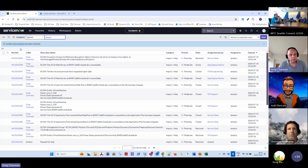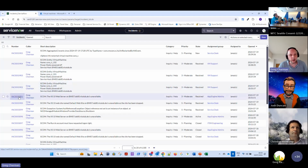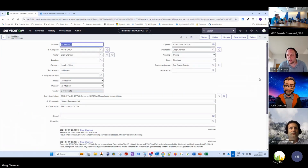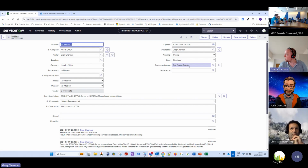But here you can see the tickets. And if I do a refresh on this, because I noticed that it is not currently up to date, we've got a whole load of tickets that have come in. So 901 was the one that we saw in Operations Manager, and through the database of this, the IIS web service issue is unavailable. And what we've got in here is some information. This was the initial update that came in to say we created this because of this alert from Operations Manager, and we have an alert rule that says which team it should be associated to. And you can see in here it was assigned to the App Engines admin team within ServiceNow.